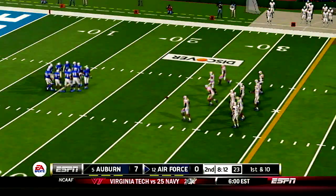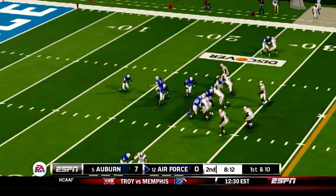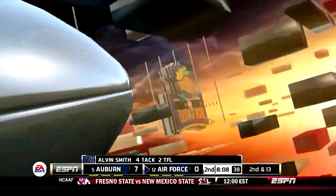There hasn't been too much daylight between these two teams. In games like this, some players try to press too much, and that can cause mistakes. If these defenders continue to exploit the O-line like that, it's going to be a long day for this running back.